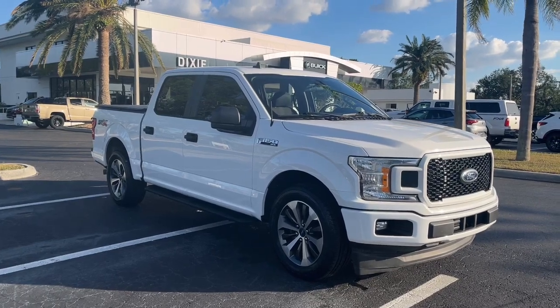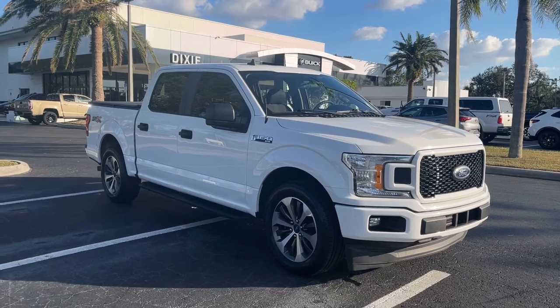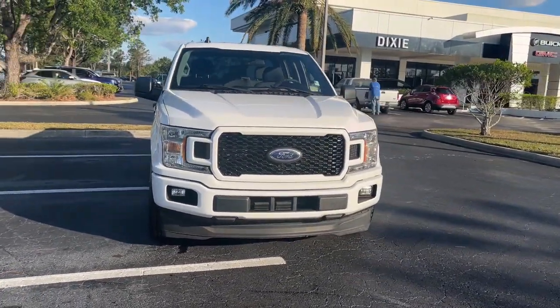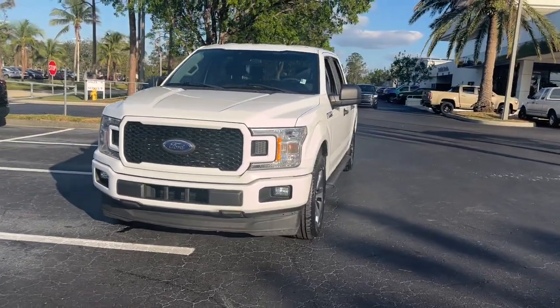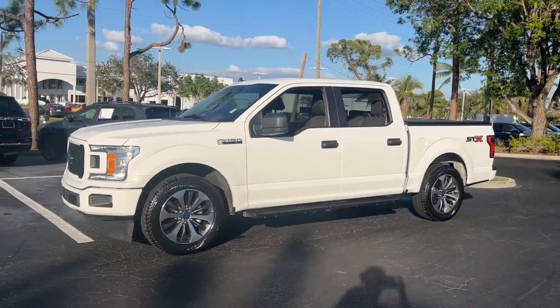Can you see yourself in the 2020 Ford F-150? With less than 50,000 miles on the odometer, this vehicle provides excellent value. Enjoy a new level of ease and confidence, whether at work or play, when you're in this F-150.